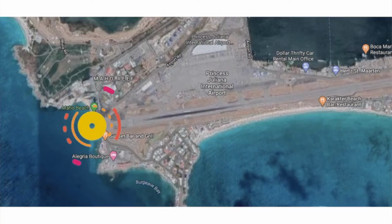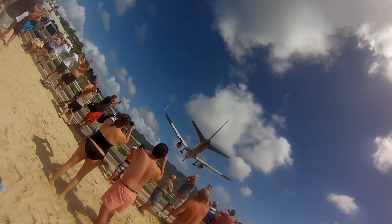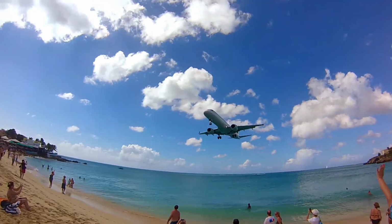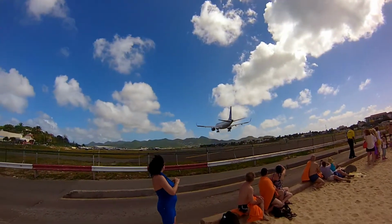Finally, and I think this is one of the reasons why San Martin is so famous, you can visit Maho Beach, or as everybody knows it, Airport Beach. Maho Beach is located right next to the Princess Juliana International Airport, and it is the famous beach where you can literally watch planes either landing or taking off just meters above your head. It is a fascinating experience.